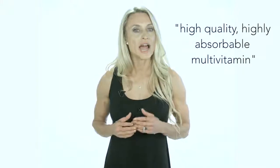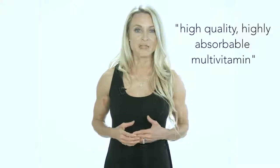A multivitamin. And these can help you feel energized, focused, and satisfied from your sugar cravings, because your body may be missing some nutrients. Cravings for food may occur, and you may think you have a sugar craving. So a good, high-quality, highly absorbable multivitamin can actually help you not crave sugar.